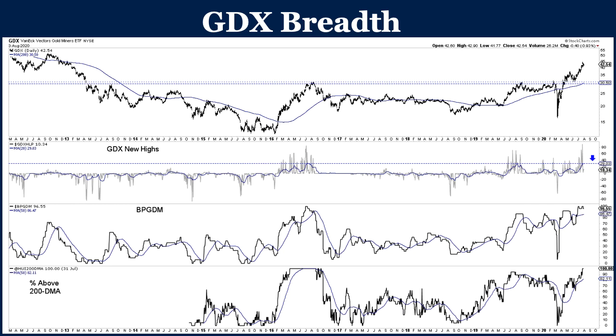Now, the bullish percentage index there in the middle, that's a breadth indicator for GDX. In the last 4 weeks, that's basically been between 96 and 100%. So it's one thing to get up to that level, and it's the first time you hit it. But when you're at that level and then you stay at that level for a couple weeks, that's when the market starts to get too overbought. Let's go to GDX new highs.